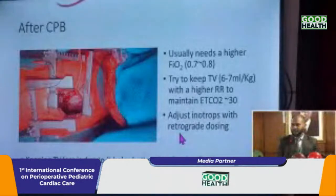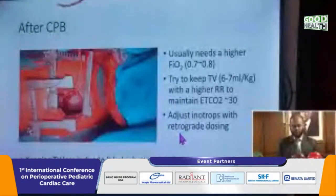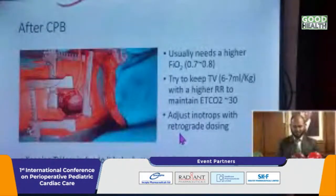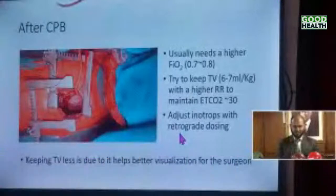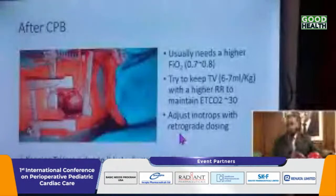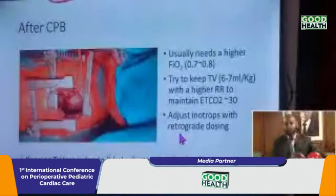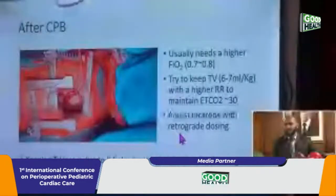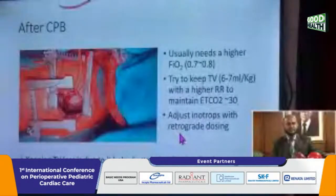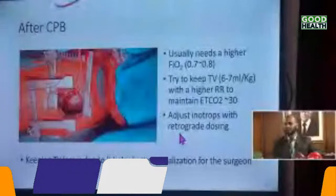In post CPB time, we usually need a higher FiO2, 0.7 to 0.8, and try to keep the tidal volume 6 to 7 ml per kg as I said earlier, and maintain EtCO2 close to 30 to 35, and adjust inotropes with retrograde dosing. If you are working in the field of cardiac anesthesia, then you already know that after CPB, the EtCO2 and PaCO2 difference is higher.